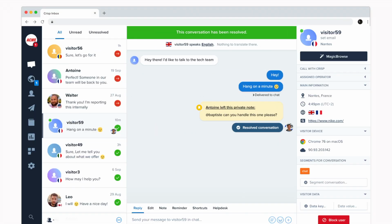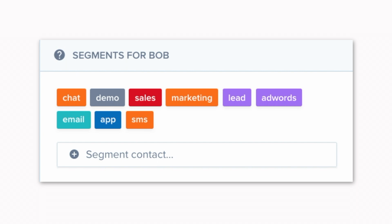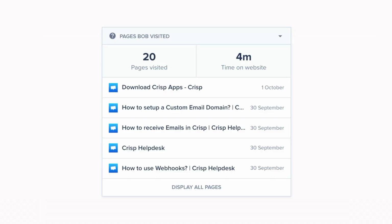For every conversation, get data like visitor IP, languages, and location to empower your support team. Tag each conversation and add custom data to bring more context for your teams. Finally, you can access browsing history to better understand customer needs.